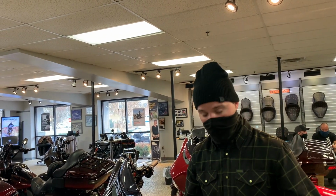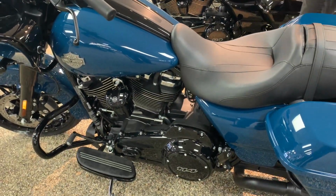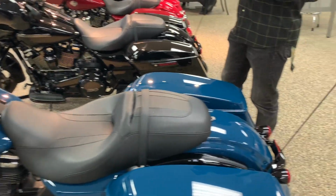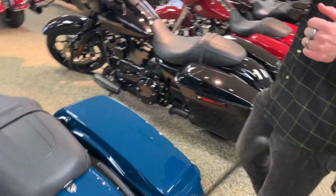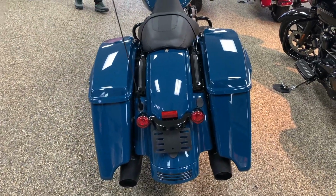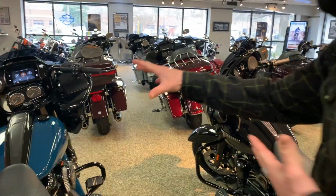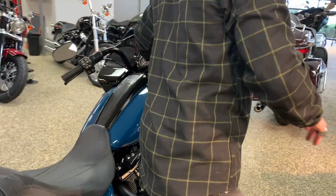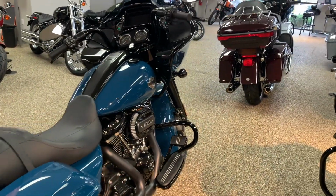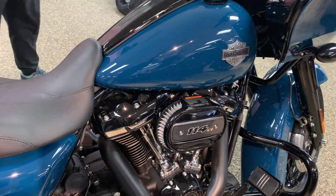Do you have any questions about it? Not really, because I really love the bike. If I do get rid of the VTX, I'd probably buy one of these because I do love it all blacked out, and this is a beautiful color. One more thing they did in 2021: in 2018, 2019, and 2020, if you wanted the special, you could only get the blacked out special. This year, if you want the special with the 114 and you want it chrome, you are actually able to get the Road Glide and Street Glide Special in the chrome package versus the blacked out package.